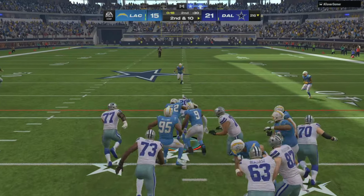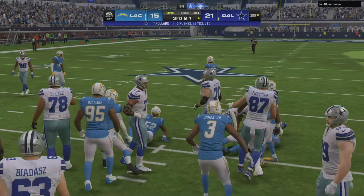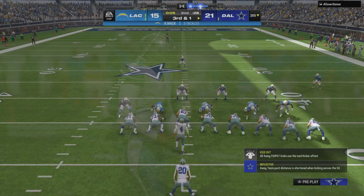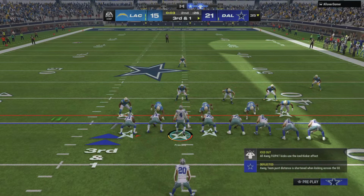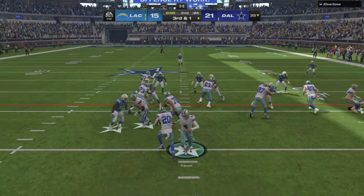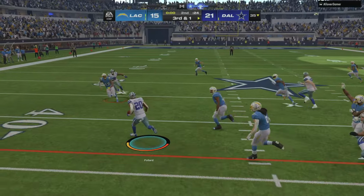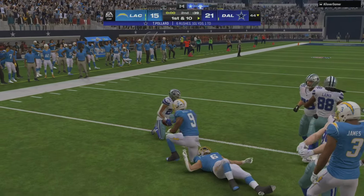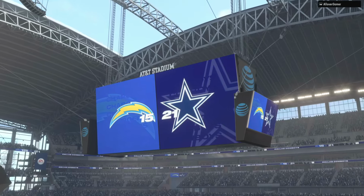Not wanting to take a chance this time, they'll keep it on the ground. And he'll be tackled at about the 35. 9 yards, not quite enough, and they'll be left now with 3rd and 1. One more time, they'll keep it on the ground. And he's going to have a first down as he's brought down at the 44-yard line.